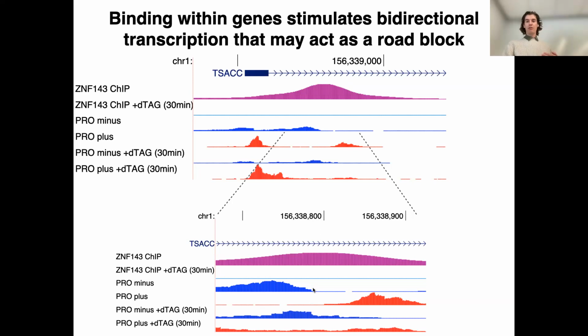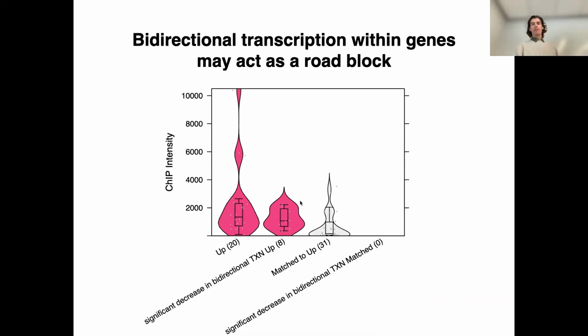So here's an example. You degrade ZNF143 and these blue and red peaks go down. So we think not only the binding of the factor, but setting up pre-initiation complexes and polymerases going the wrong way is going to disrupt transcription and cause repression. So not only is the binding a roadblock, but setting up aberrant transcription in the gene body could act as a roadblock. So I took all those genes. These are all the 28 genes that have ZNF143 binding downstream. 8 of them have a decrease in bidirectional transcription when you degrade ZNF143. And if you take the matched ones where you have ZNF143 binding downstream but there's no effect on transcription, but the genes are expressed at similar levels, none of those have a significant decrease in bidirectional transcription.